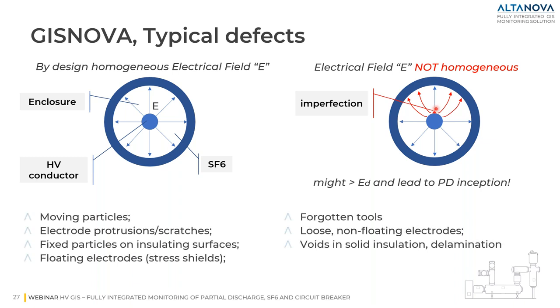But more in general, typical defects in GIS are due not only to imperfection on the high voltage conductor, but even to moving particles, protrusions, other particles on insulating surface, floating electrodes, forgotten tools, loose or not floating electrodes, or voids in the solid insulation, and even delamination.